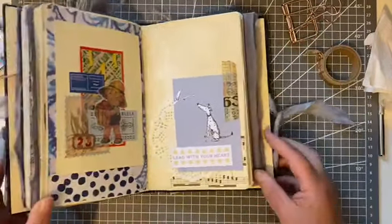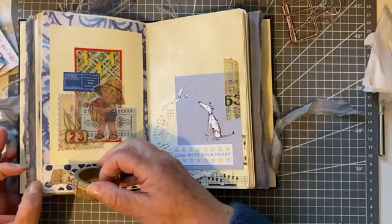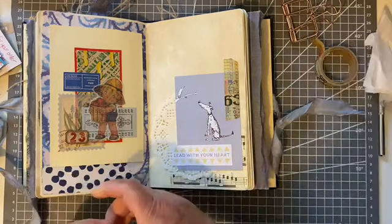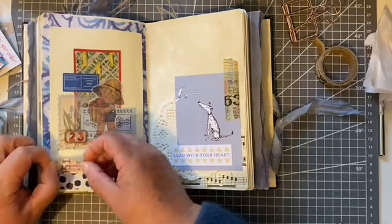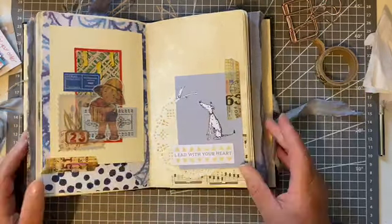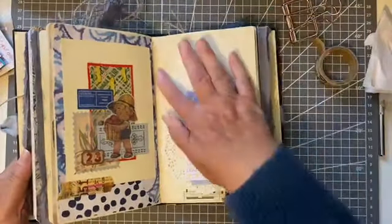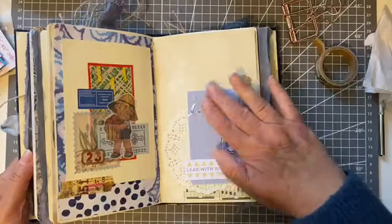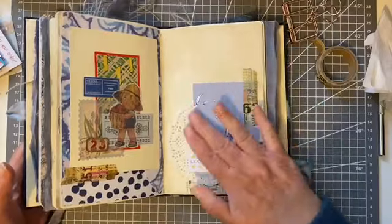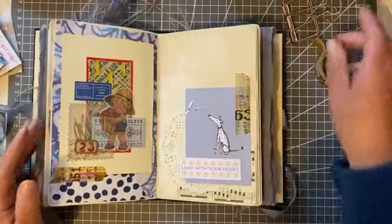Now normally I would tear washi, but actually that looks pretty good there, don't you think? I wonder if we want a wee bit here just to balance it a little bit. Maybe let's try it. What do you think? And I'm happy that there's a bit of space. I'm not one for totally covering everything. I like that. So I think I'll leave it there for today.